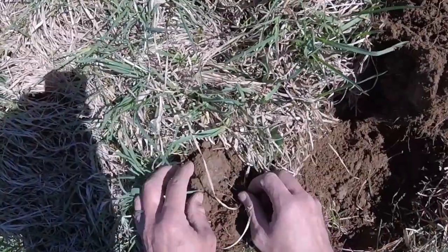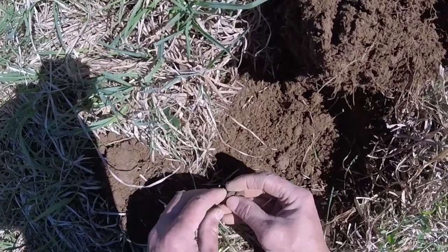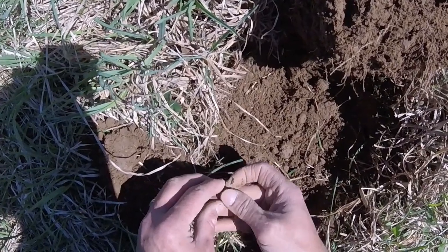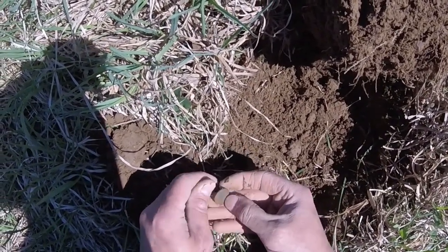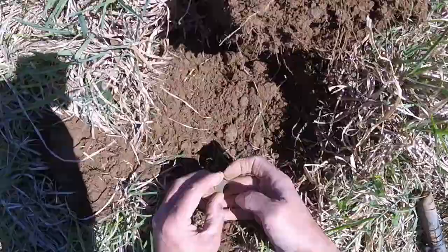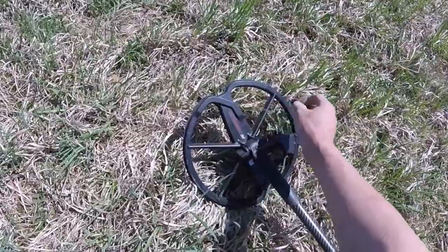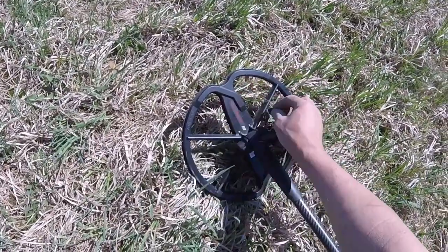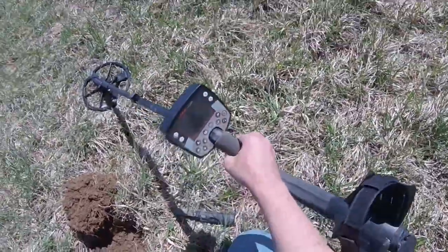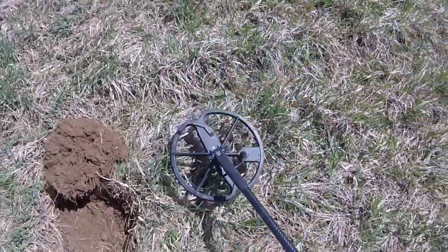I think I found my first coin. Yep. Oh, wow. I can't believe it. It's a Lincoln. That rang up pretty good too. It's not ringing up now. Oh, why is that not ringing up? What is going on here? I got this on coin program too, and here it goes.